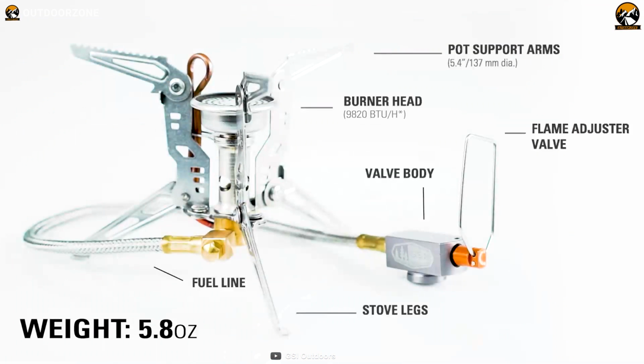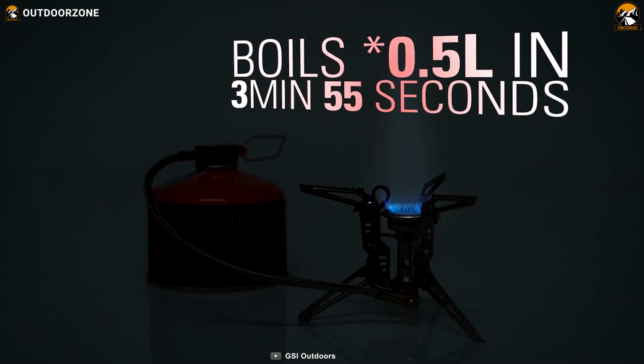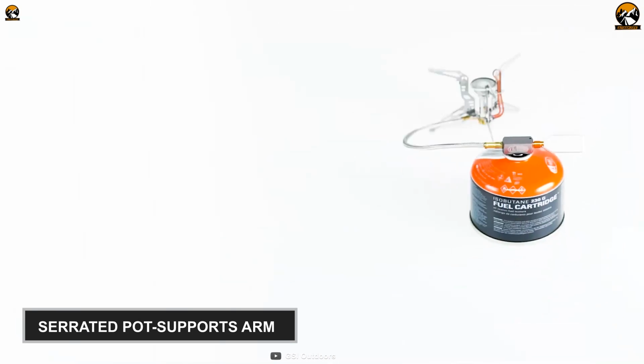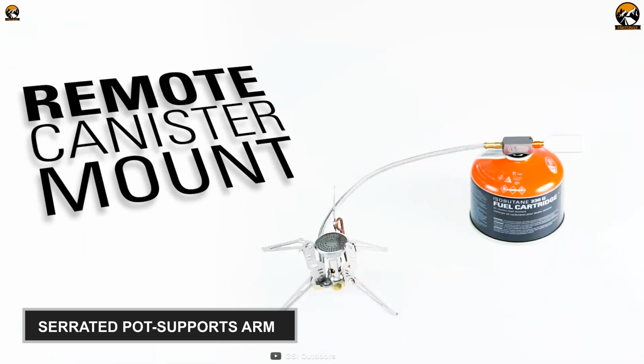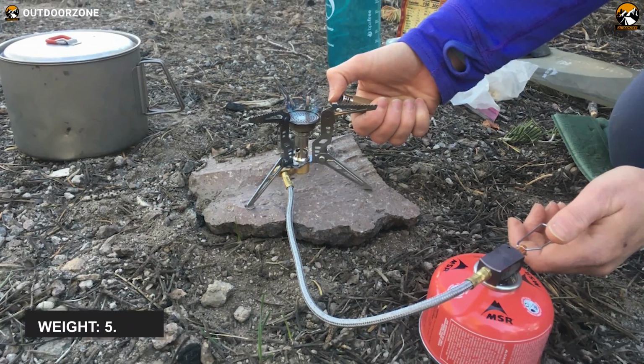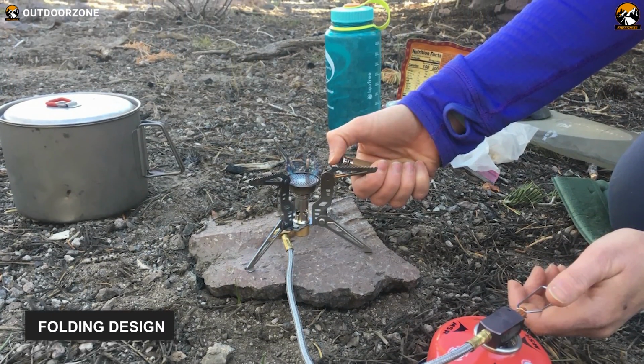Plus, this backpacking stove has a 9820 BTU rating per H2 burner, which allows it to cook fast with less fuel. For instance, you can boil 500 milliliters of water in a little less than 4 minutes. This burner contains serrated pot support arms which keep your cooktop stable and aid in easy simmering and sauteing.